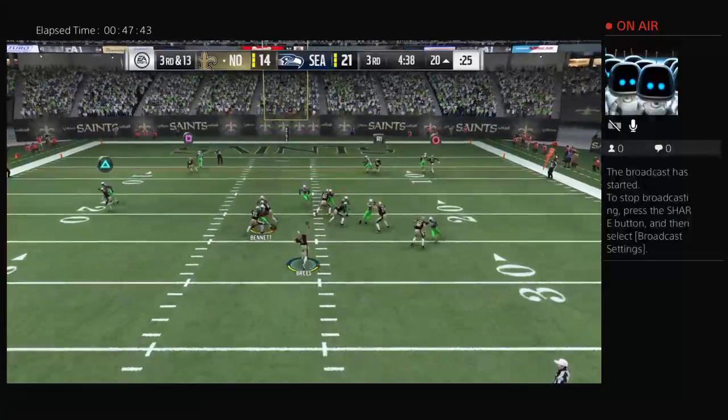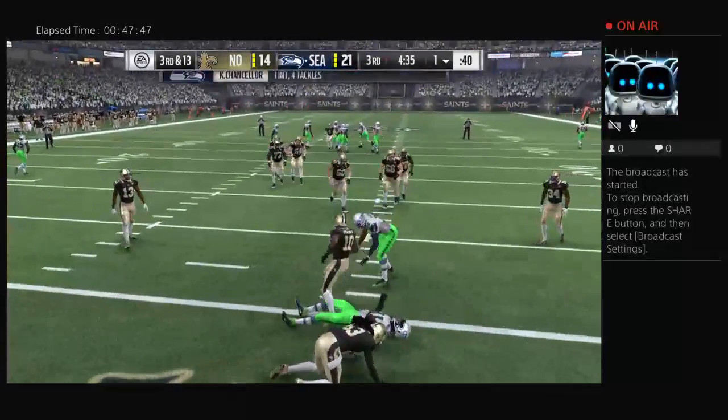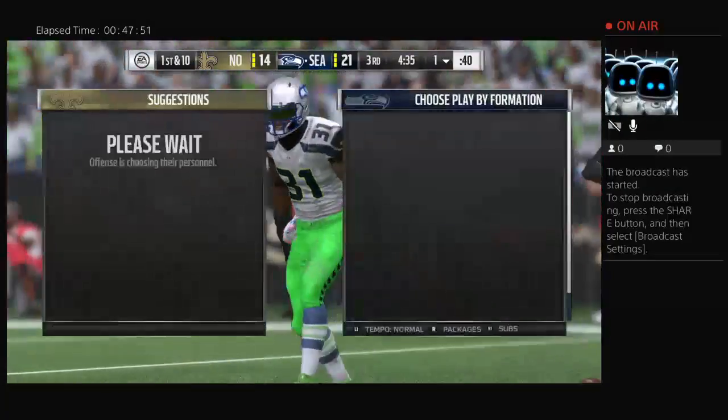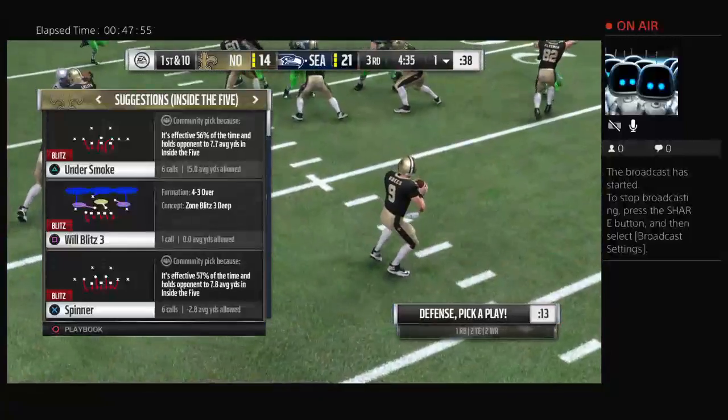On third and long, it's Breeze. Looking for Snead, and it's intercepted. Picked off by the Pro Bowl safety Cam Chancellor. And he'll wind up losing 5 yards or so on the return, but no matter, they've got the football back.